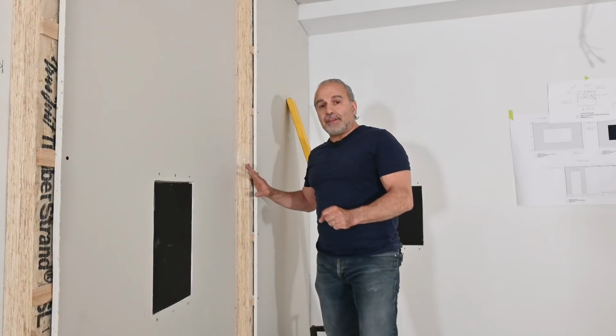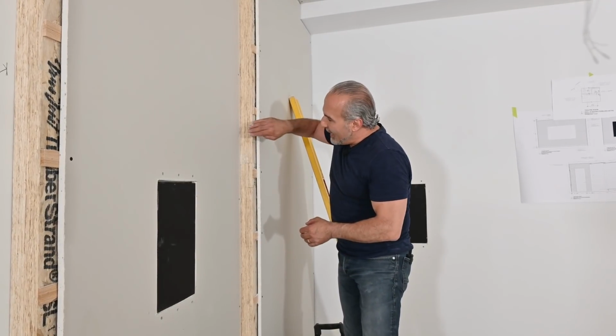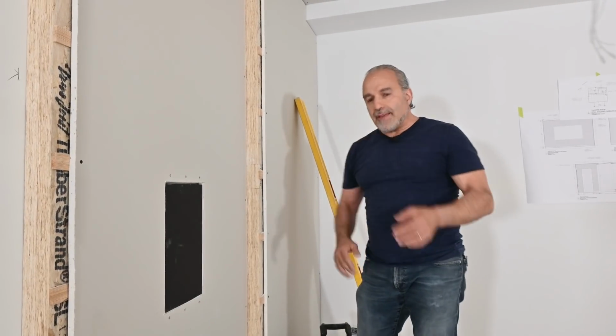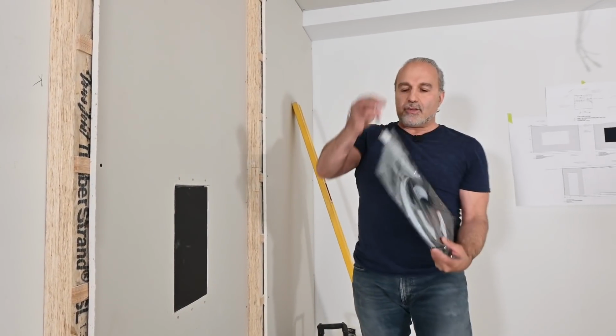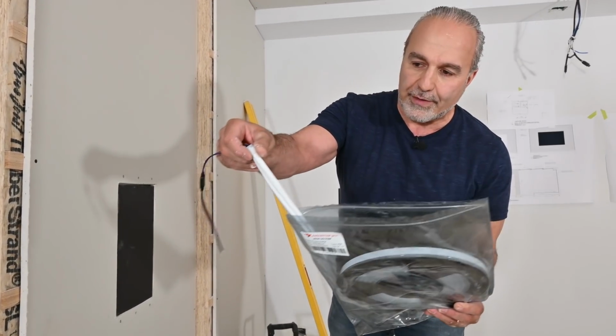How they're gonna overlap each other is that we're gonna do an MDF trim here at the end that's gonna come out a little bit and go into the other panel. It's gonna leave about a 1-inch gap. On the back of that, there's a groove that's cut in, and that's where this LED light is going to fit in. So it's a silicone covered LED light that's about a 1/4 inch thick.